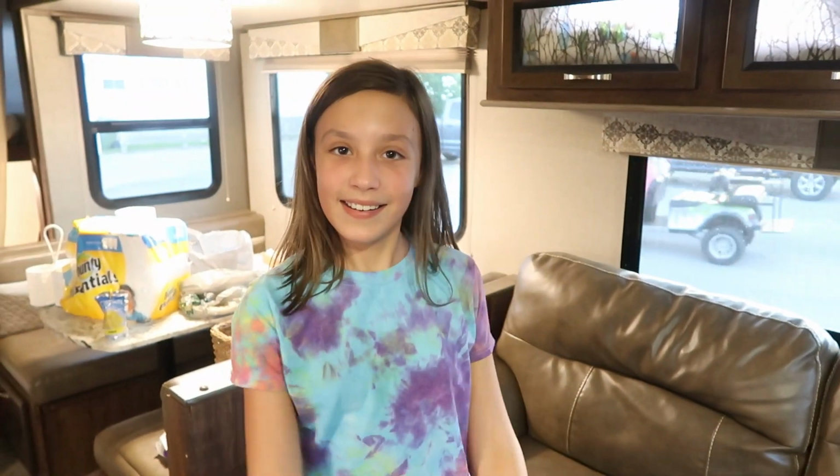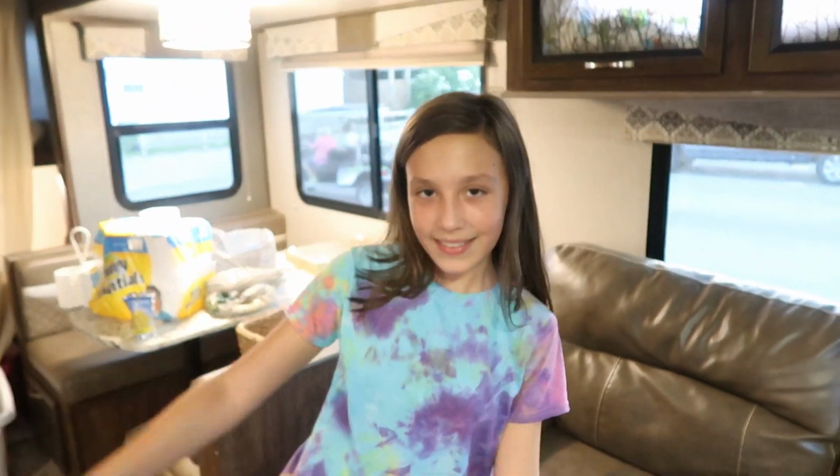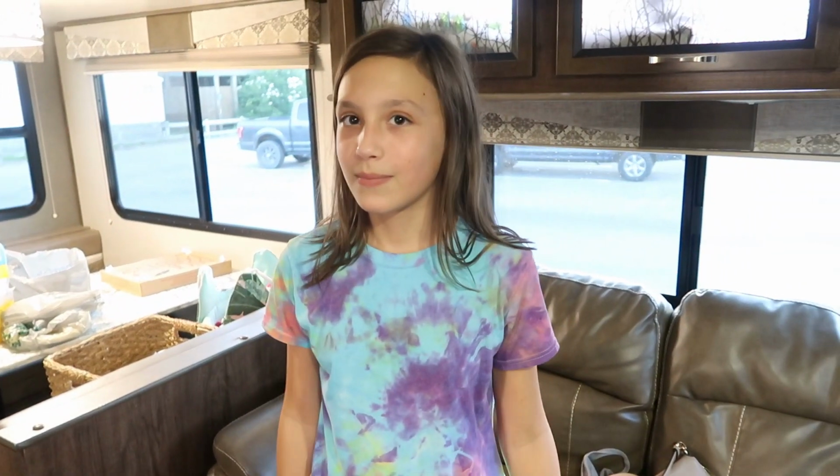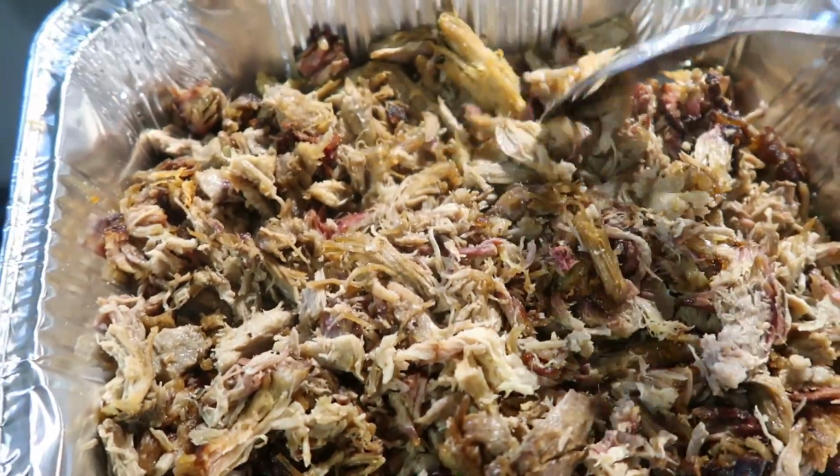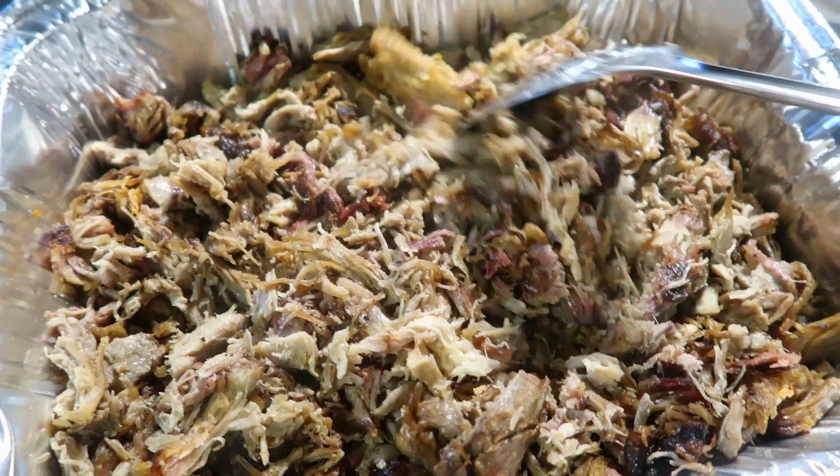It is this one's birthday dinner today. She is 11, so I'm sure she would love happy birthday in the comments. But anyway, you want to tell them what you requested for your birthday dinner tonight? Homemade mac and cheese, rolls, and homemade cooked barbecue. Barbecue, yes. So Darren actually smoked up this barbecue a couple weeks ago when she decided this is what she wanted for her birthday dinner.